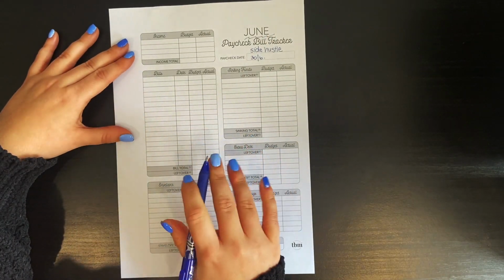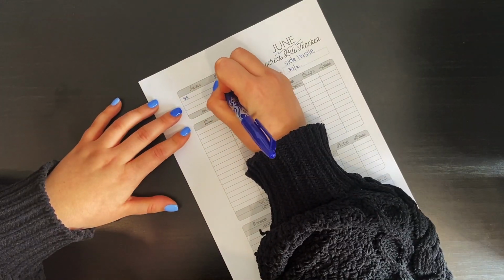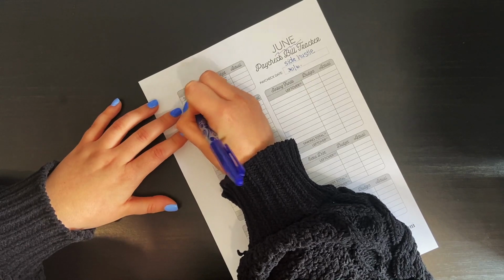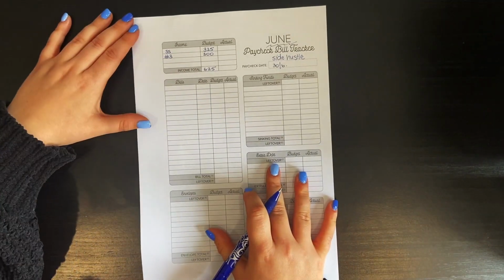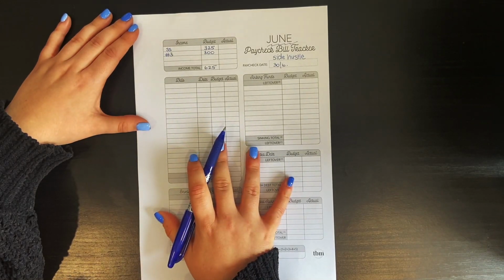of the month, and we had a couple of forms of income. So we had my retail job and that was $325 for the month, and my number 3 or my tutoring money was $300 for the month, so $625 total. So $625 I have to play with for side hustle money for the month of June.